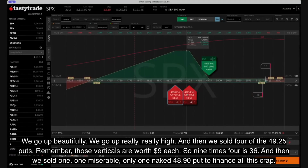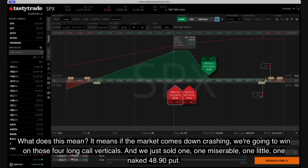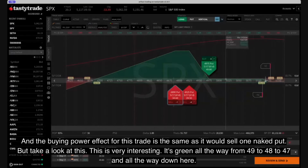But remember, those verticals are worth $9 each. So 9 times 4 is 36. And then we sold one miserable, only one naked 48.90 put to finance all this. What does this mean? It means if the market comes down crashing, we're going to win on those four long put verticals. And we just sold one naked 48.90 put. And the buying power effect for this trade is the same as if we would sell one naked put. But take a look at this.